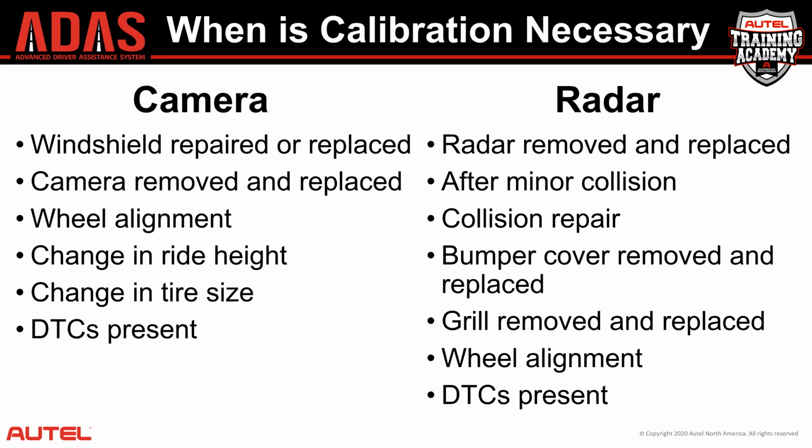If a bumper cover has to be removed for any type of repair, or if a grill has to be removed and reinstalled, think about a radiator, an AC condenser, a transmission cooler. On some vehicles, an air conditioning compressor may require the front bumper or grill to be removed to service.